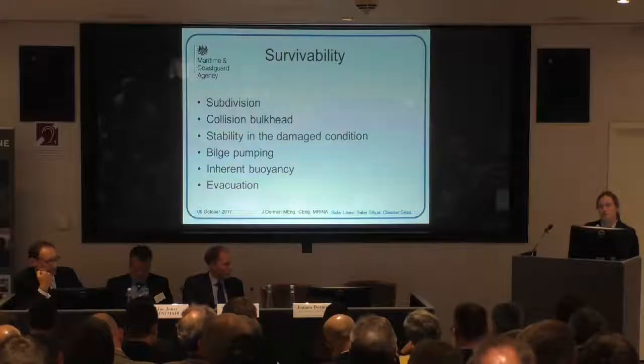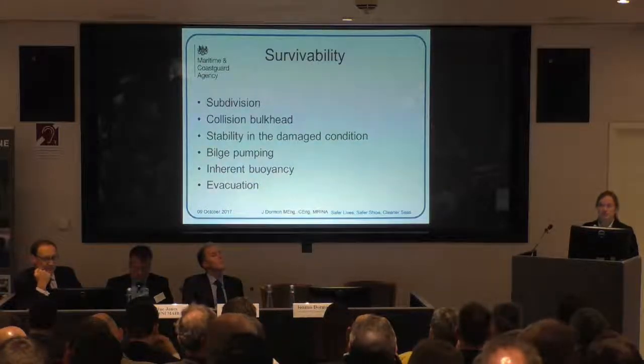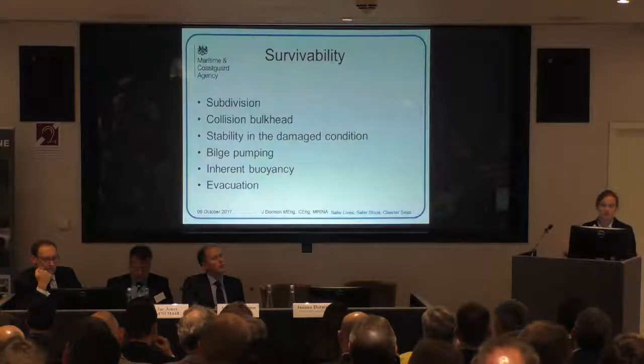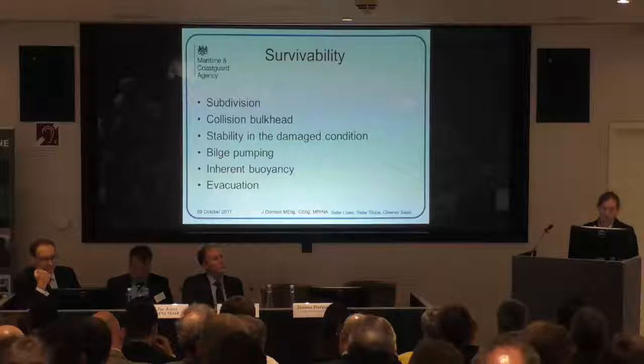Collision bulkheads, we saw in the previous slide some of the typical structure. A collision bulkhead is a bulkhead towards the forward end of the ship. Essentially, anything in front of it you consider would be lost in a head-on collision, but the collision bulkhead would prevent the rest of the ship being compromised.